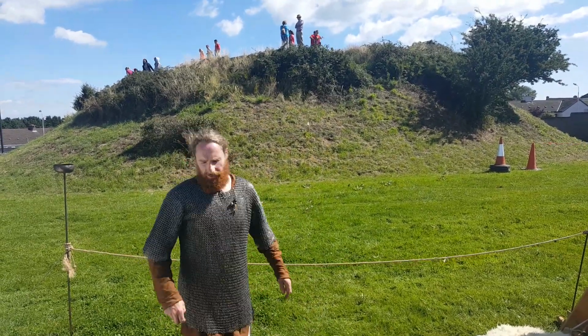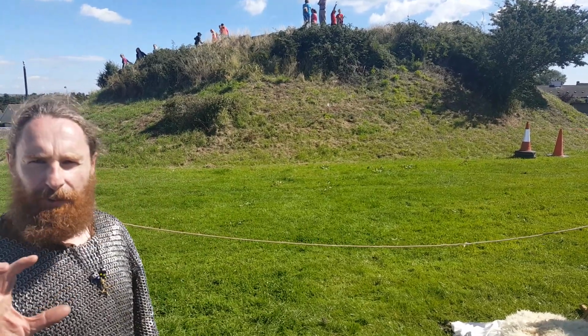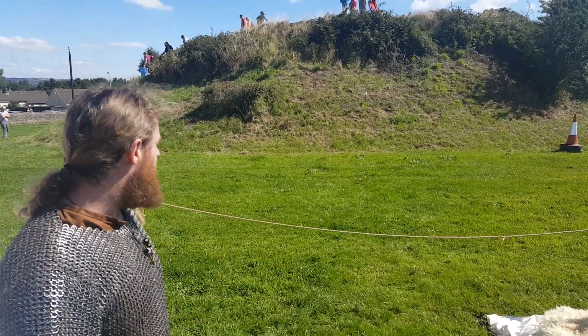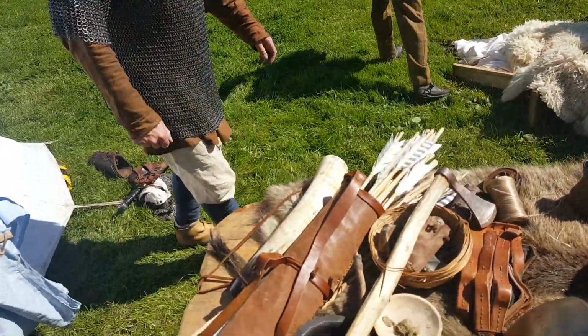Perfect. You can see there it's got great range, great power. That's buried probably 3 or 4 inches into the soil. And I'm not even trained. That would do damage. And what other weapons have we here today?